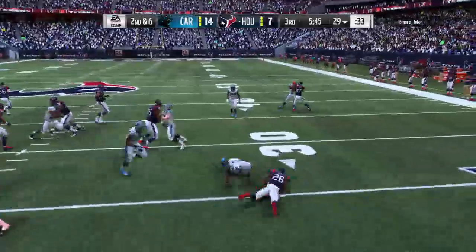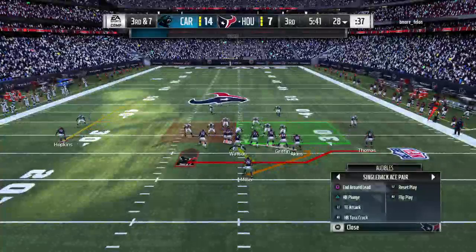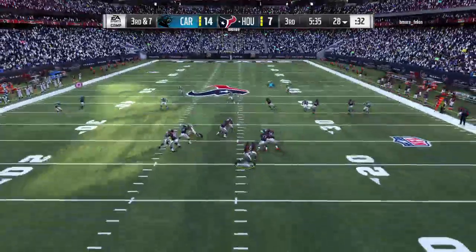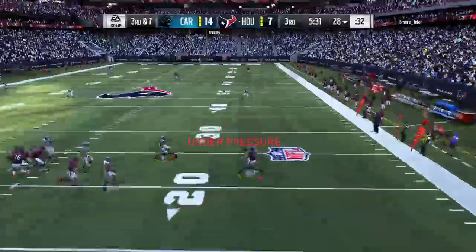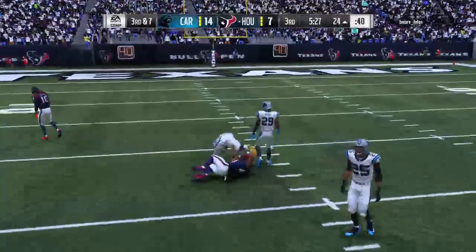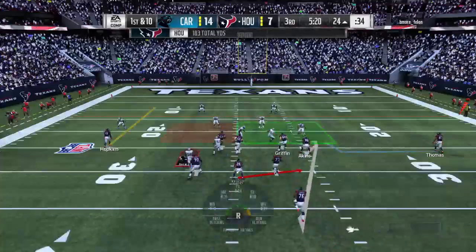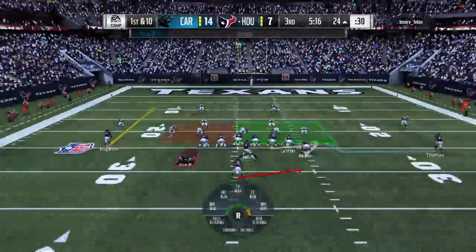They'll run with Miller. And this has been a familiar sight all afternoon as they stop him behind the line. It's a loss of 2, now 3rd down. Throwing on 3rd down, Watson. Now he's flushed out right. Now he'll go deep down the middle. It's caught at the 25. And all the way down to the 24-yard line. It's a big play on 3rd down for the Texans. 49 yards.